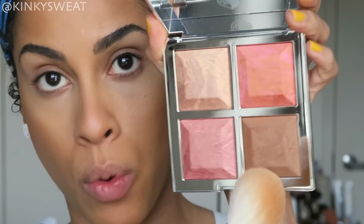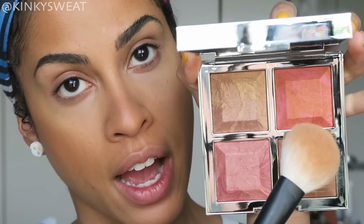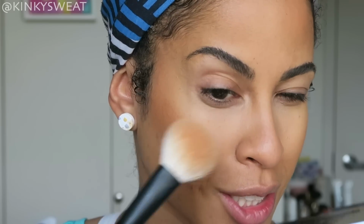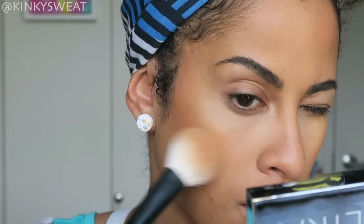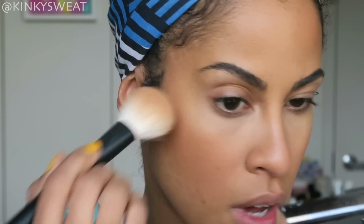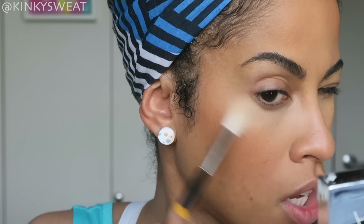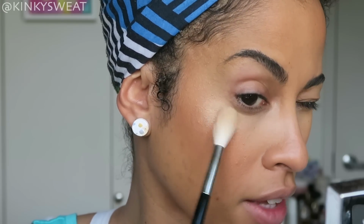I want to go in now with the coral type of blush here, because you have the coral type and then you have more of a pinky hue. Same brush, just patting that on the cheeks. It does have a little bit of shine to it, and I like how you can layer these powders and it won't look heavy, so you have control over the intensity. Taking the highlighter shade, and now just on the cheekbone. That's really pretty. I actually really like this highlighter.